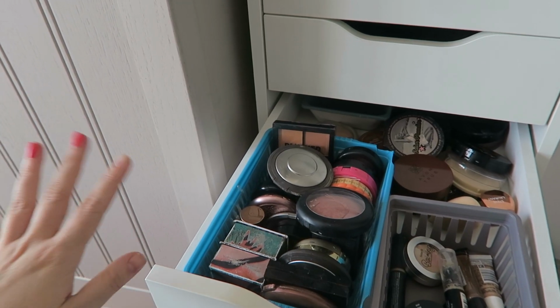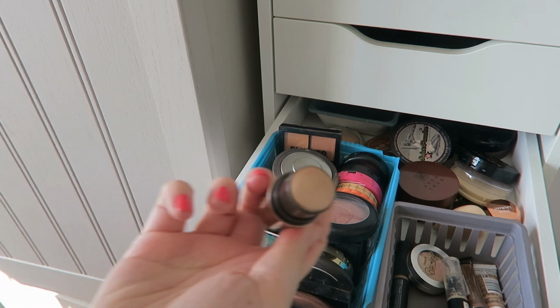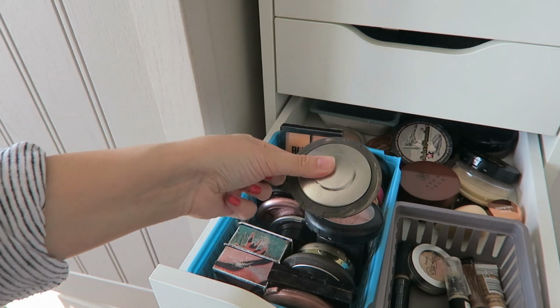Over here, this really needs sorting. We've got, what is this? This is, again, like a cream highlighter. Not going to use that one, so that one can go. I'm not even going to open this.